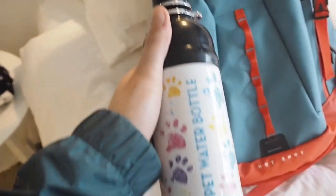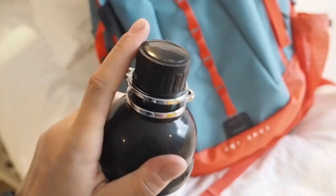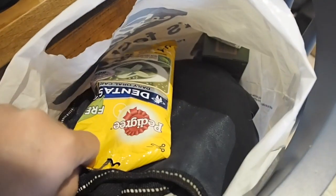So at the minute I've put in the dog's water bottle, which is just something I got off Amazon, but it's got a really good roller ball at the top, so not much water gets wasted. And then I'm going to put in the dog's coat, so they're waterproof. They're actually all weather, so they've got a fleece inside as well. And then I'm going to pack in a couple of dentist sticks for the way back.